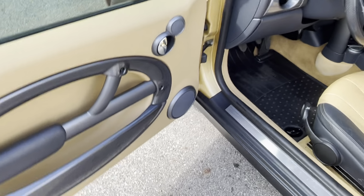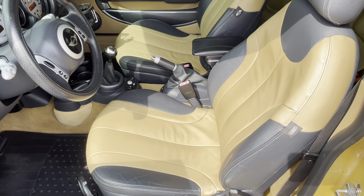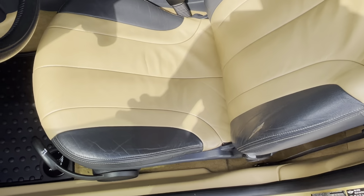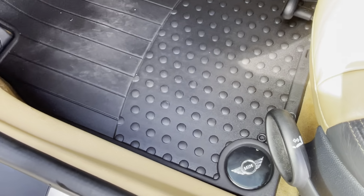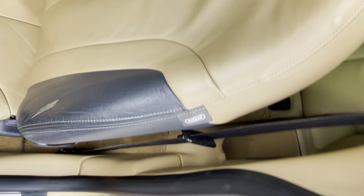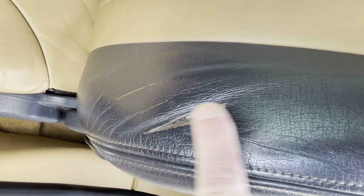Like I said a few minutes ago, everything works. Air conditioning is freezing cold. Everything works like it should, and I love the interior of this car, the two-tone black with the beige. We've got a set of mini rubber floor mats, which were purchased about 4 years ago, I think, so they're not terribly old. Driver's side seat, as you can see, is basically as nice as new, other than this little bit of wear right here on the bolster.